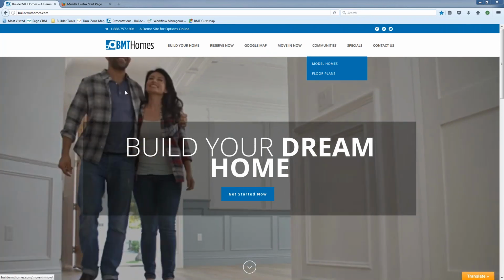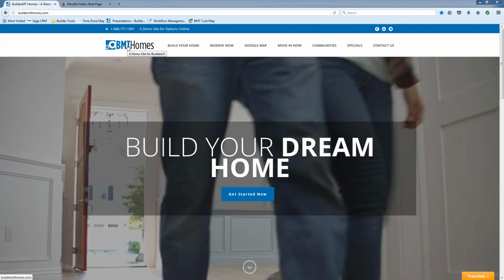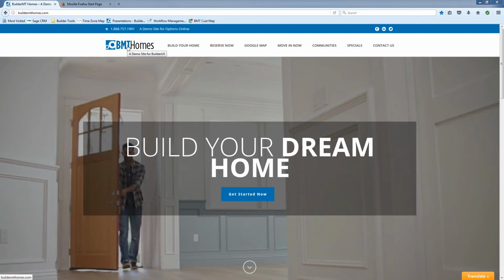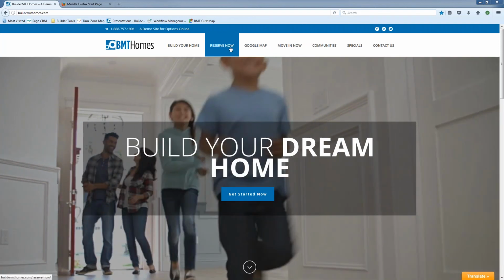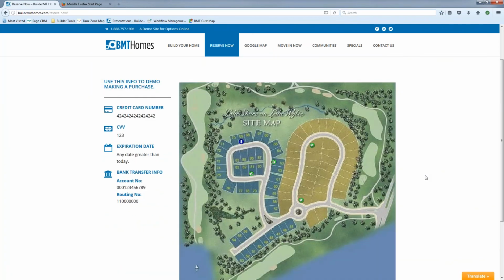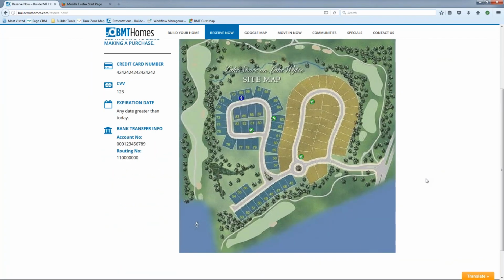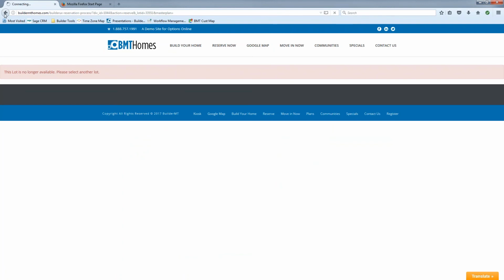We have created a little BuilderMT Homes kind of fake company, and you'll see that in a lot of our demo sets. We have a builder right now that does reserve now and buy now. What I mean by that is, if you're drawing in a community, or if you're doing what we refer to as scatter lot or lot specific, build on your lot, they can fill in their lot information, or from a community itself, they can come in here and find one that's available, and they can buy it now. So just by presenting a lot that's available, oh, that one got sold.